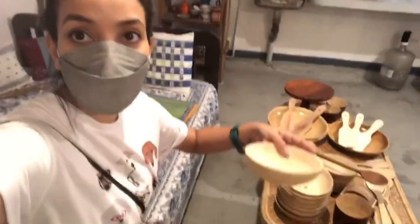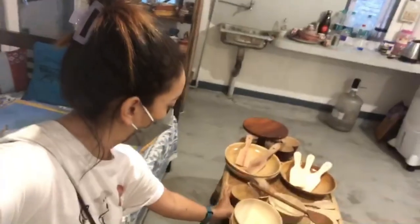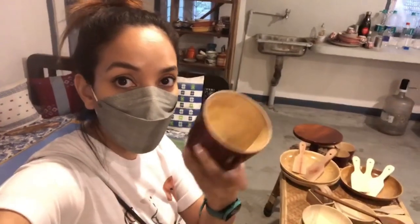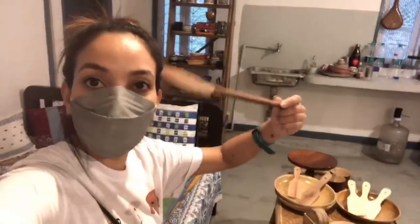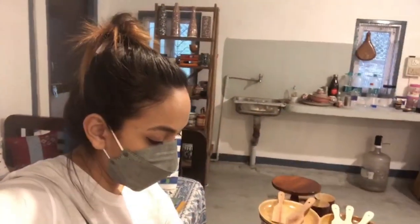Start dinner. Kain tayo. You have your bowl. Wooden from bamboo, guys. Your glass and your big spoon for your curry or your dal. You have your fork. And let's eat. Kain. I'm already full, guys. Let's go to the next room.